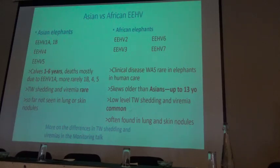In Africans it's fairly different. They get 2, 3, 6, and 7. 2, 3, and 6 have caused death and disease. 7 has only been seen in the nodules. Before this year, clinical disease was very rare in human care. Then this year, we more than doubled what we have seen, and it tends to skew older than the Asians.